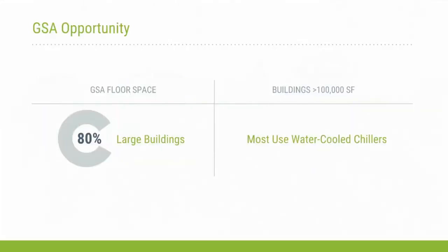So GSA is unique in that 80% of their floor space is attributed to large buildings. And most of those buildings are cooled with water-cooled chillers. So looking into applications or opportunities to reduce the power requirement for a given cooling load is certainly an advantage for GSA. Next slide, please.